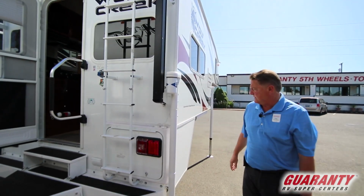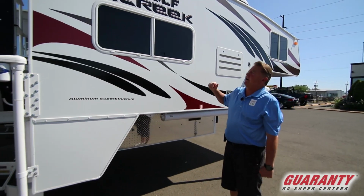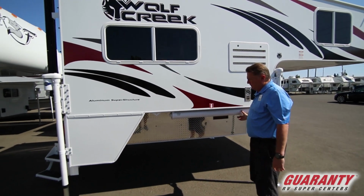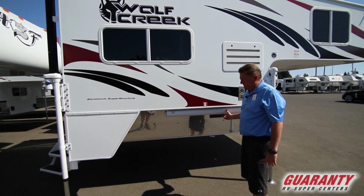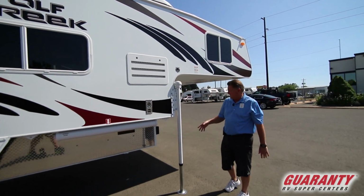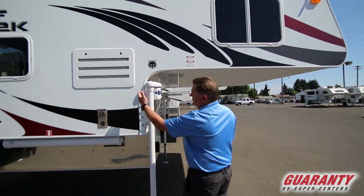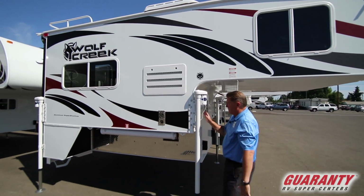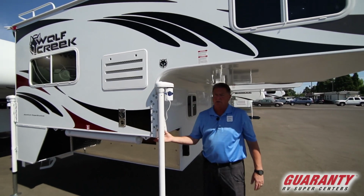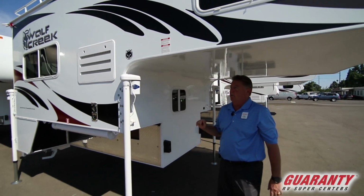The power tongue jacks. This is an aluminum frame superstructure, so it's all aluminum framed. Built-in sewer hose here to store the sewer hose while we're traveling. The diamond plate side skirts, so it stays nice and clean and good looking throughout the term of its life. Notice the corner jacks here, how many screws hold it in. So it's very, very solid with the little catch underneath here that supports the camper. So they do a really good job supporting the 4 corners of their campers at Northwood.